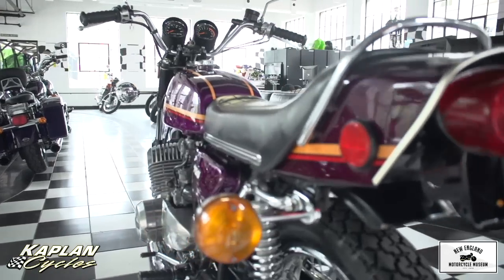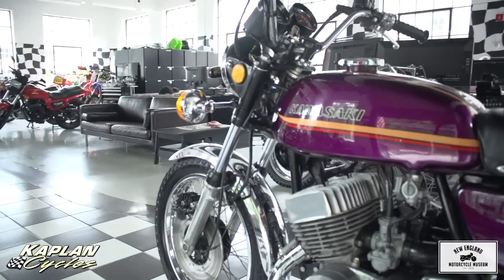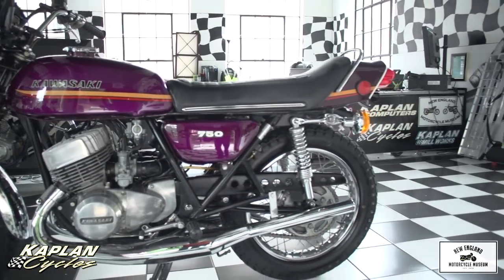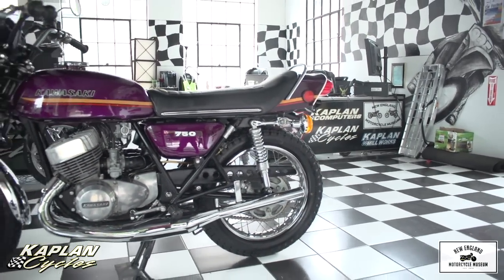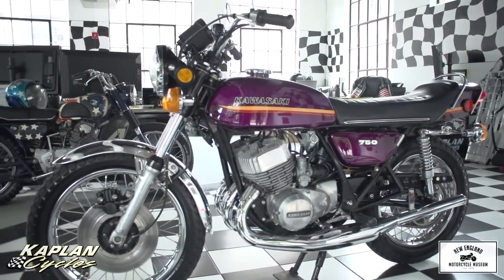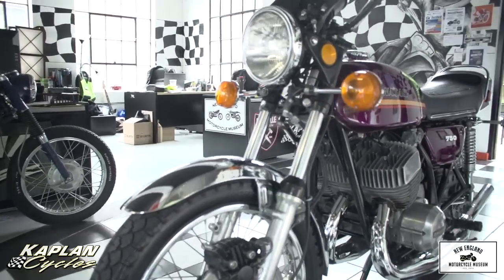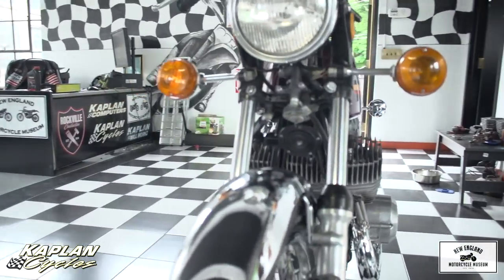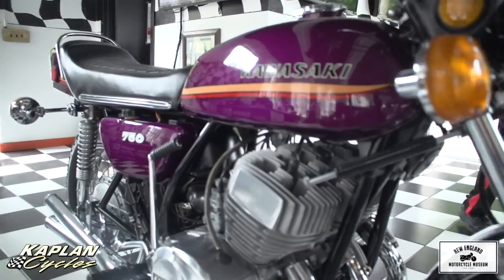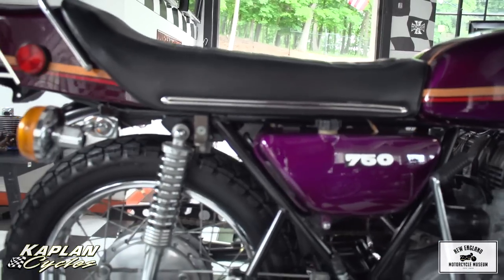The paint is 100% original. The left side cover has a couple of tiny chips, just the tip of a matchstick, almost pin size. There's a little bit of patina on the paint, but from 5 feet, it looks brand new. If you take a microscope to it, you'll see it is the original paint with a slight patina, and that's what you'd expect. That's what you want. These bikes are worth a lot more with the original paint, being a classic like they are.